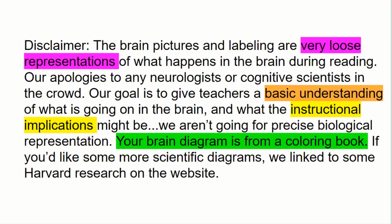The brain diagram is from a coloring book. So if you're looking at this to get a super accurate anatomical idea of what's happening in the brain, this is not the video for you. This is just a very general kind of thing. So I just wanted to say that at the beginning.